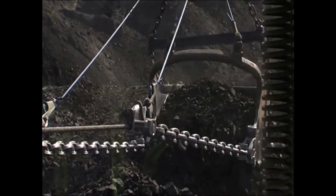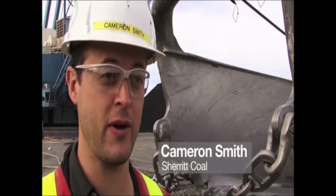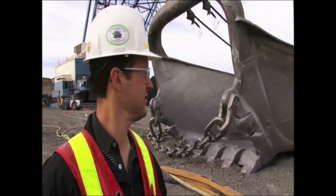Biggest, largest, massive, insane, bigger. You could park 2 buses in there. It's 10 Volkswagen Beetles would fit in that bucket.